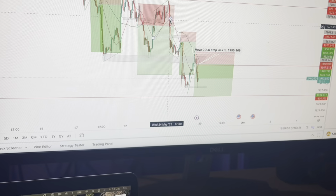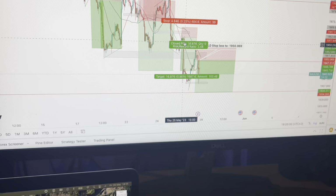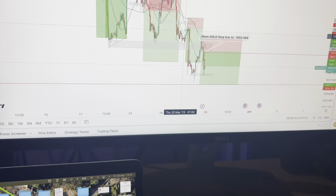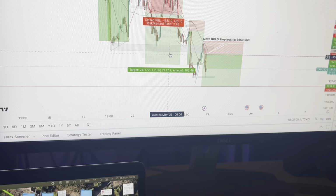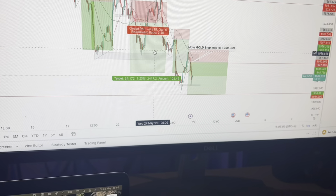For the week, we took massive sells. We took one sell here and went all the way down with it, and also took another sell. As soon as it went down, it went up, and we took another sell. But this one here we went out with 2.4%, and this one here we went out with 3.8%, because we had two trades that were running.